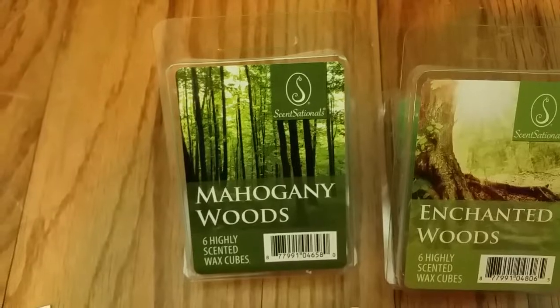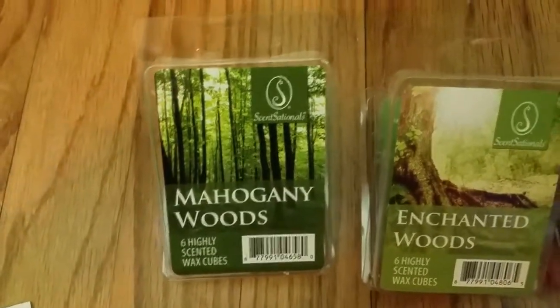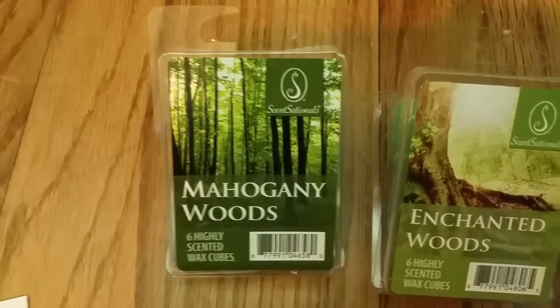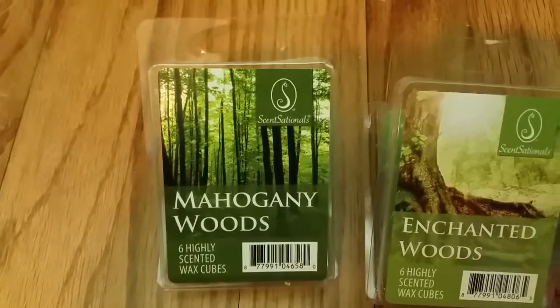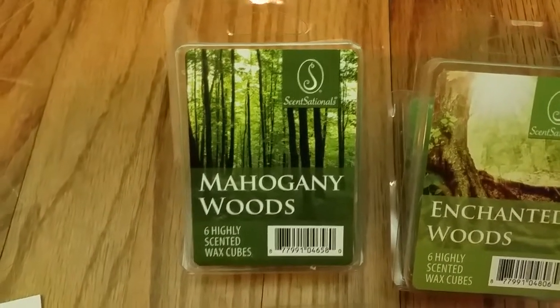Now, when I do these reviews, I don't look at the scent notes before I smell it, because I don't want my nose to be swayed by what I'm reading. So I'll smell it first, I'll melt it, and then I'll look at the scent notes. So here's my review of this scent.